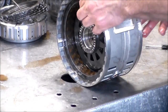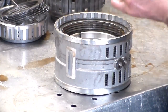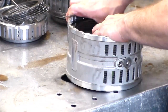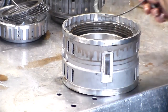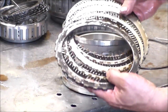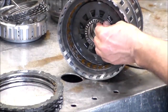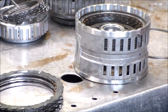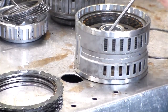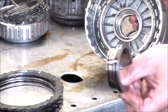This here is your D clutch, and the C clutch fits inside here. All right, let's check out the frictions first. Then there's the sleeve. Okay, not bad. Okay, we've got a bearing here. Now there's a sleeve here that I'm going to knock out. It has O-rings on it, so we change those.